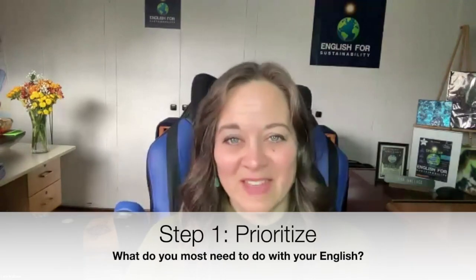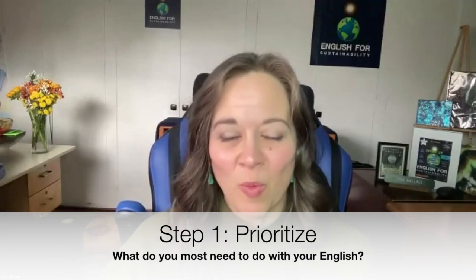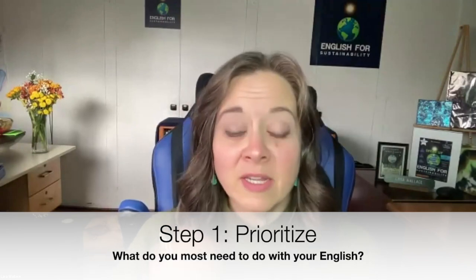We have 5 steps. Step 1 is to prioritize. We are going to prioritize. In other words, by prioritize, what do you most need to do right now with your English? What is the most important thing to you? Stop and consider. You might write it down. Where do you struggle with English? Is it with finding your words? Is it with speaking without saying, And what's your biggest need right now?